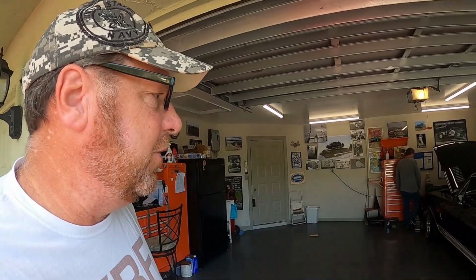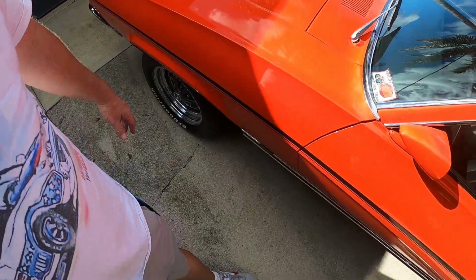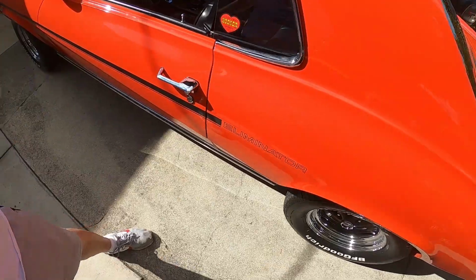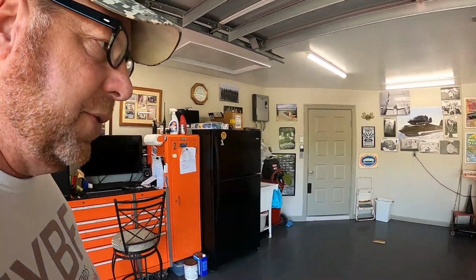All right, so we're at a house, so you're not going to see it, for privacy. I can't show you where the road is or any of that kind of stuff, but you guys probably remember the Cougar. In fact, I know you did, because you guys love this Eliminator, and that Eliminator was a tribute car, a perfectly done tribute car, but the vehicle that we actually came to see is the real deal.